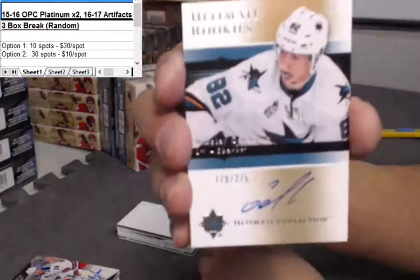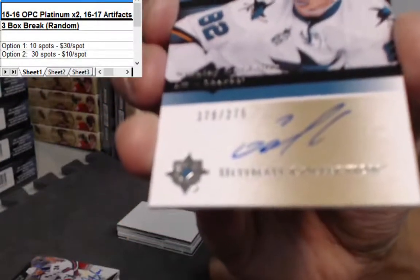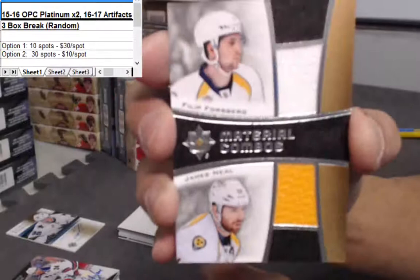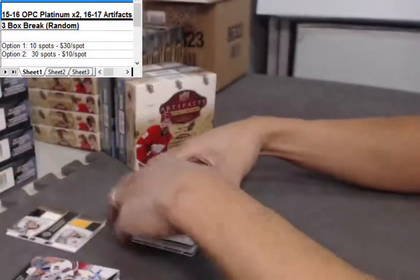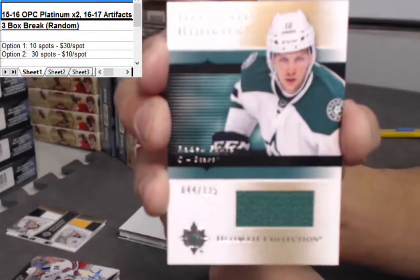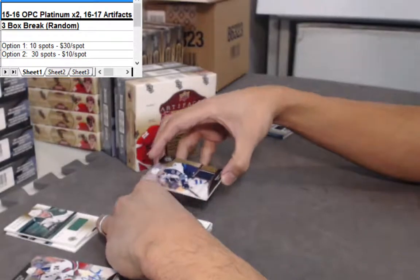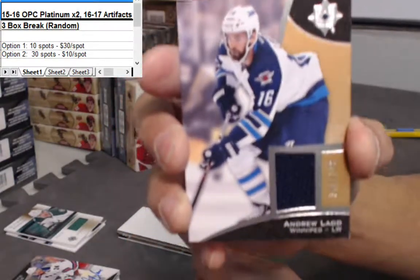Retro 0506 Ultimate Signatures of Nikolai Khodobin. Next card is another random of Philip Forsberg, James Neal. Not cooperating with this focusing. Next card is Erratic Faxa, 0506 jersey out of 125. 44 of 125. Next card is Andrew Ladd jersey, and that's also out of 199.